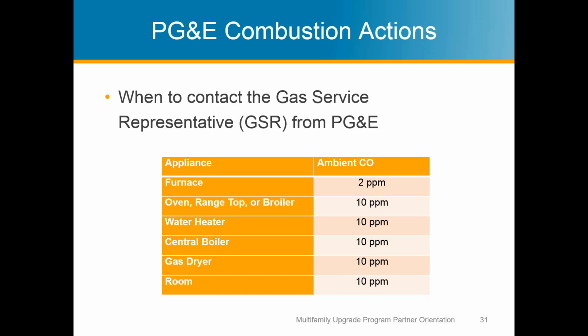So the program requirements, for the most part, reference BPI. However, PG&E does have specific appliance thresholds that they've put together for combustion leakage, and if they exceed any of these values, then it's immediately something that needs to be addressed by the gas service representative and by you as the rater. So it's really beneficial to have the gas service representative there during the audit, because it will make the process much quicker and more efficient for you, rather than having to stop all work potentially and wait until a gas service representative can arrive to the site.